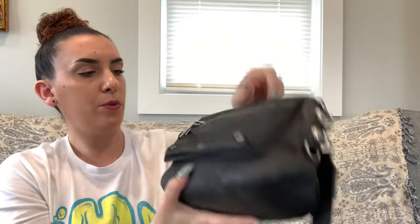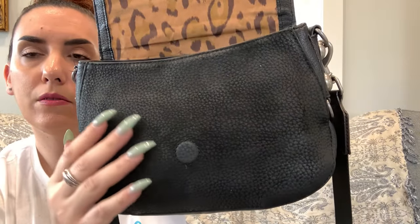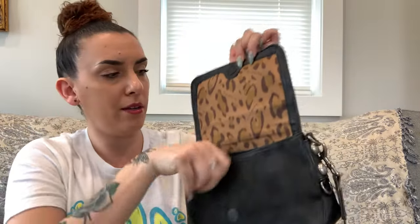Leather along the bottom. All beautiful. Oh, and it has Amy Kestenberg on the hardware. And then you open up the top here. See this? It's like a nubuck. Like a pebbled nubuck. Is that a thing?